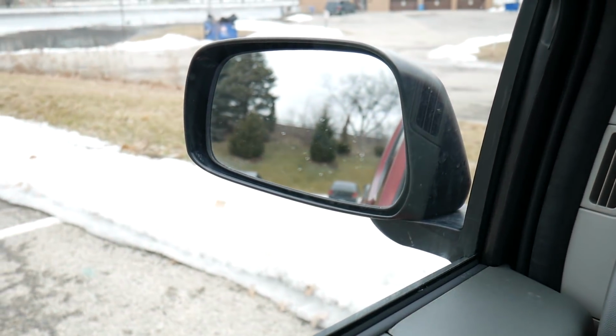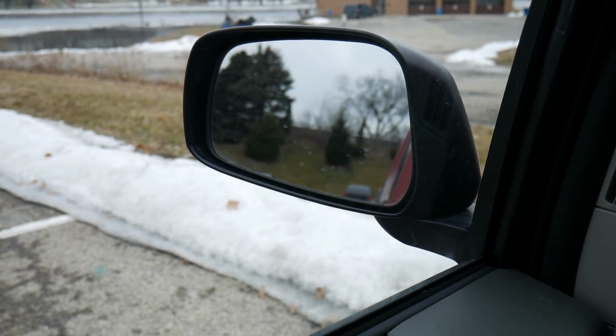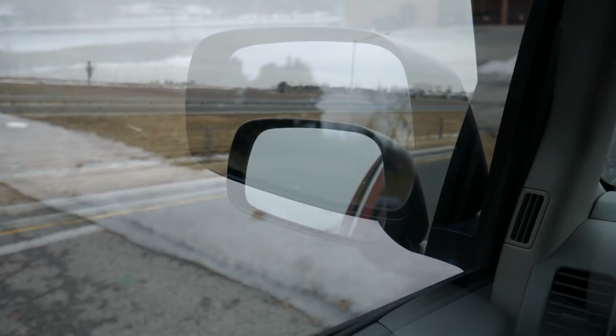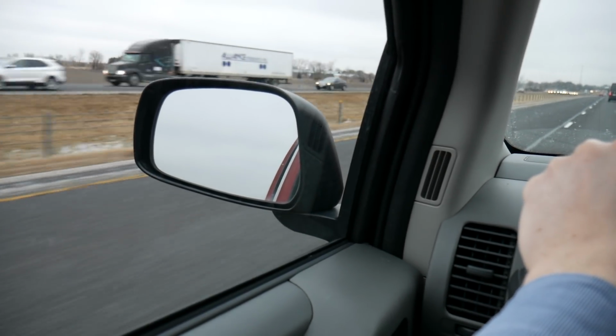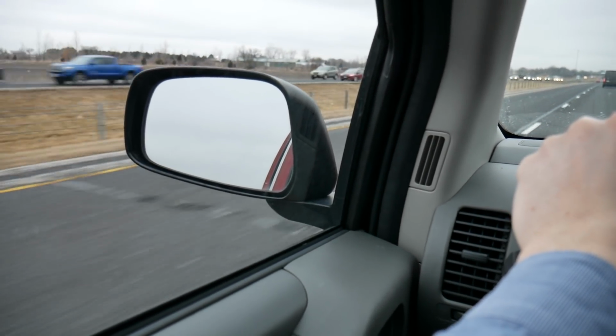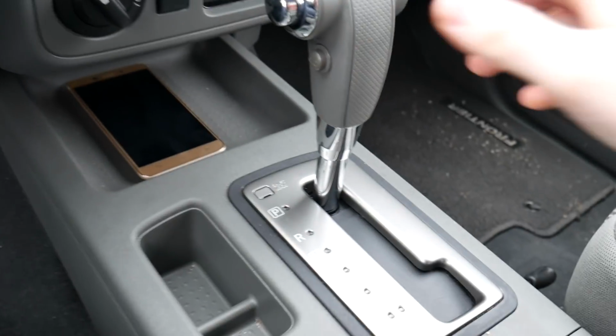Side view mirrors are fairly large, which is nice because it makes it easy to see around the truck, but you do not get blindside detection with this one. I don't think that's a big deal. I don't drive too many pickups, but I found this one fairly easy to drive and pretty easy to reverse too, because, I'm gonna skip ahead a little bit, you do get a rear view camera.